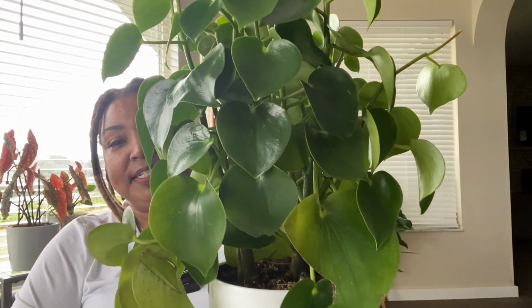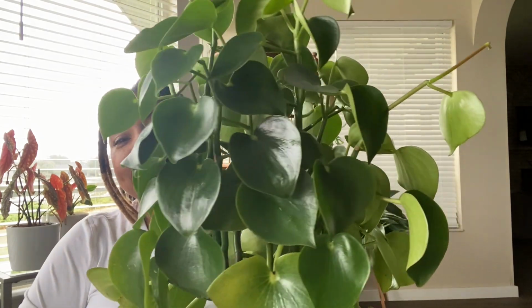This is my Peperomia Polybotrya today. And as you can see, it's not just growing, it is thriving. And it's actually quite easy to care for. So today I'm going to share with you how I care for my Peperomia Polybotrya.